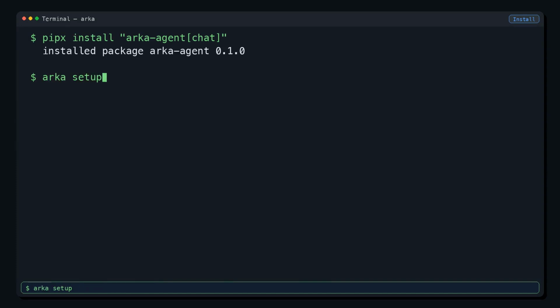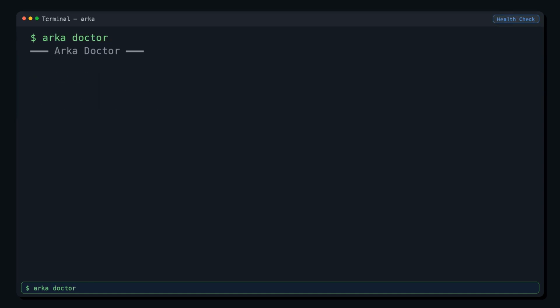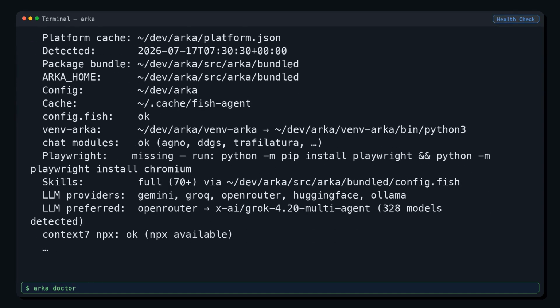pip install arka-agent with the chat extra pulls the full bundle from pipx, isolated, easy to upgrade. Then arka setup configures your venv, chat dependencies, and optional Context7 MCP for library docs in Cursor or VS Code. Run arka doctor to verify everything: platform, skills bundle, LLM providers, and MCP config.